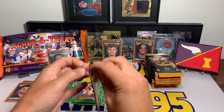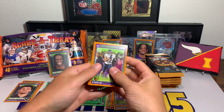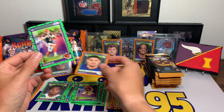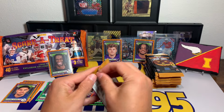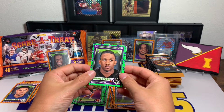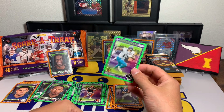Just tons of cards. Tons of cards here. DJ Moore. Latu. Don't know if I said that one right. And a Joe Burrow. But it was most definitely a Vikings box. It was meant to be. Phil Sims, Michael Penix Jr., another big name. Another big name rookie, and Evan Engram.